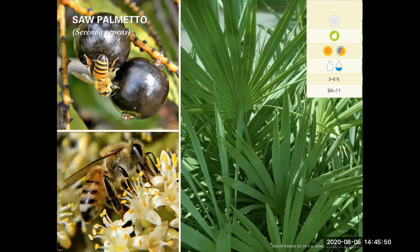It is an evergreen perennial. Its petioles, its leaf stalks are armed. They have extremely sharp teeth, so you do want to handle this plant with care. But it is a nice plant to consider for areas where you want to discourage foot traffic or other access. It works as a specimen plant, or you can plant it in a group, again, to make like a low buffer.